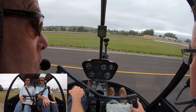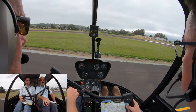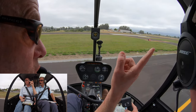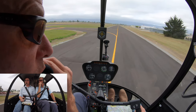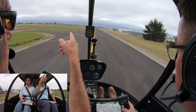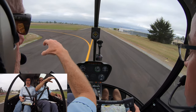All right. We're going to do a left traffic pattern, and you're going to line up for a slightly steeper than normal approach to one of the letters on 27 that spells out Watsonville. Uh-huh. I think we've done that, haven't we? Have we done a right to 27? Yeah, we're going to use the windsock as our runway, and we're going to go to a letter. Watsonville spelled out on 27.